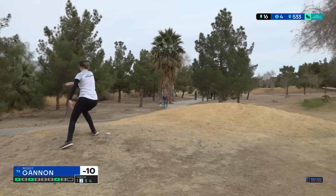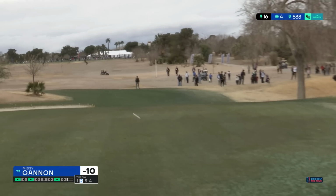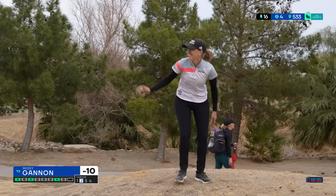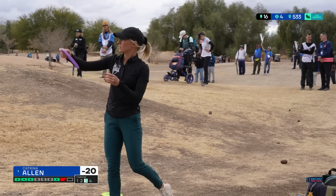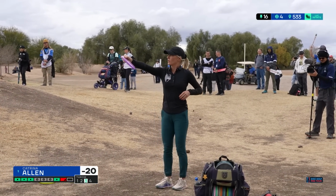Missy's far enough over that she might be able to take the back. No, she's going aggressive hyzer route. That looks like something high speed. Love that. Wow, what a great shot. That's a really tough shot over there, too. Downright professional. Missy skipping it out. Less professional. But enjoyable.